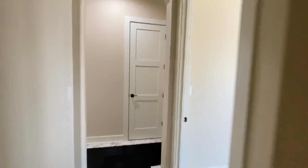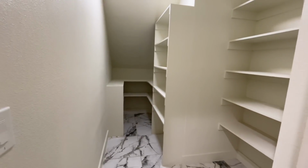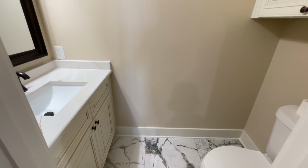Okay, and then we got the huge walk-in pantry. Look at that. Massive pantry. Okay. And got our half bathroom here. All right.